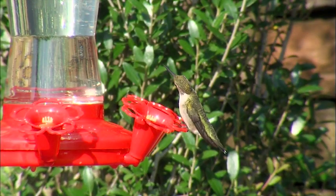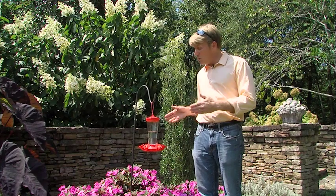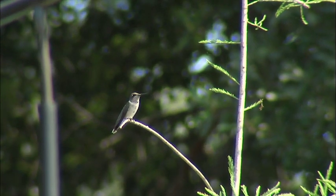And that's about it. You just want to make sure that you change that nectar out about once every 3 to 5 days during the heat of the summer, because it will ferment, and fermented nectar can be deadly to hummingbirds. Well, just hanging a feeder in a yard isn't enough to bring hummingbirds to it.